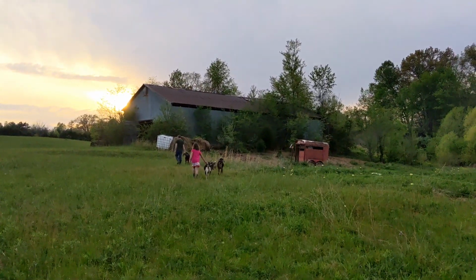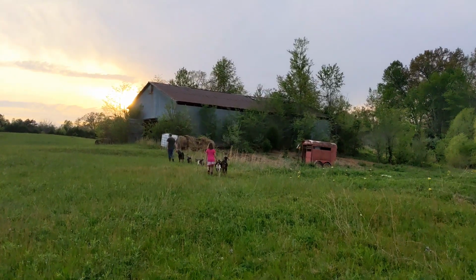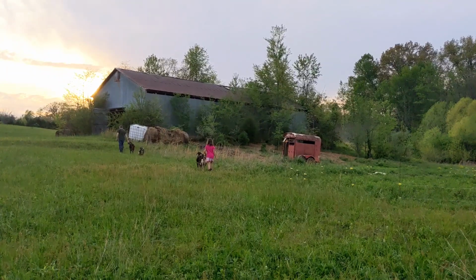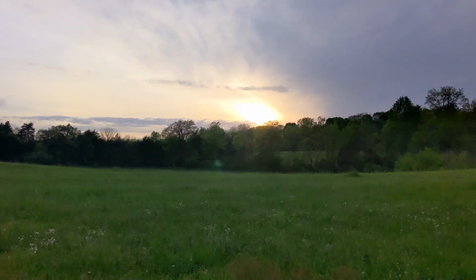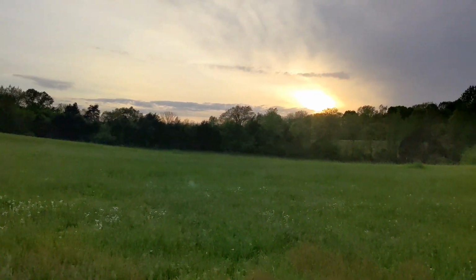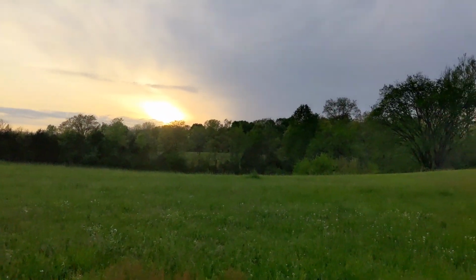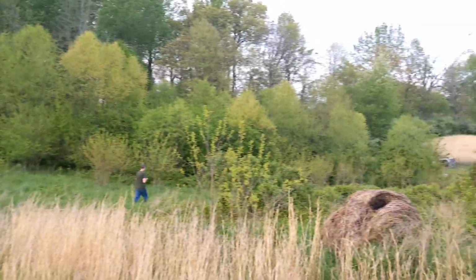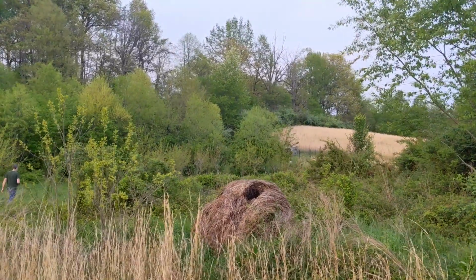This sure is pretty. You know that? It really is. I mean, it's such a shame we have to walk back this way and see this beautiful landscape when we take the goats back to their enclosure.